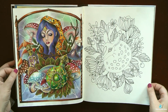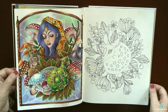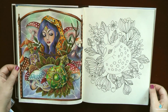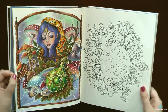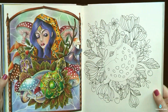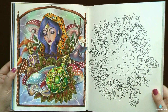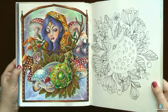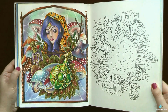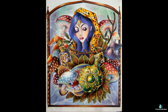The second page I called August Magic. And here I have my August witch. This page I colored with Prismacolors, and most of all here I enjoyed inventing unusual color combos. I love my violet mushrooms, I love my green bottle. I also decided to add a frame, like a magical portal here.